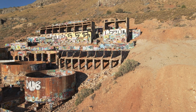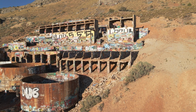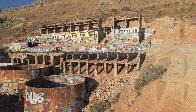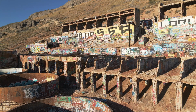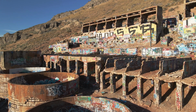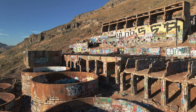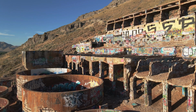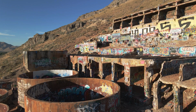As you can see, graffiti artists have been pretty busy here, and when I first moved to Utah back in 2006, this had some graffiti on it, but nowhere near what we see now. So most of the graffiti you see has occurred over the last 10 years. But this is now kind of very controlled property, so trespassing is ill-advised.